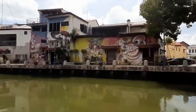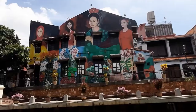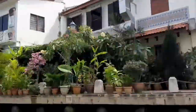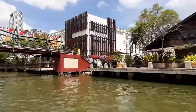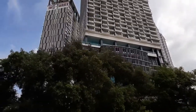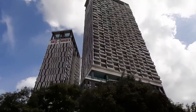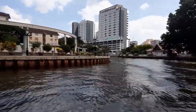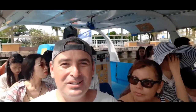The best thing about taking this river cruise is that you get to witness and get a bird's eye view of the mural art along the Malacca River. Turning this vessel around and heading right back down the way we came.